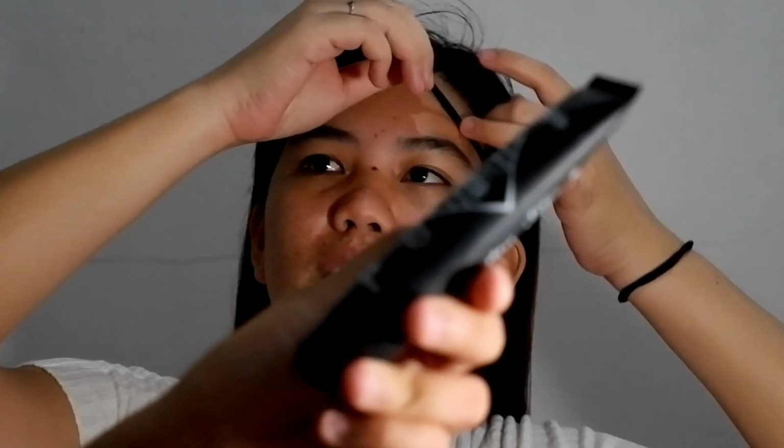Okay, so let's start with the foundation and I'll be using this Ashley Velvet Matte BB Foundation. You need a lot of it, guys, to cover up the feelings. Oh, I'm just using this brush.